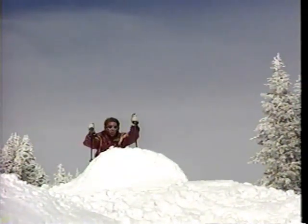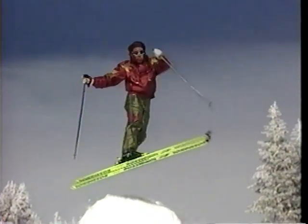Double twister for the Bartman. Again, your power is in your arms and your hips. You want to keep your arms low, not up high. And make sure to look ahead, not down.